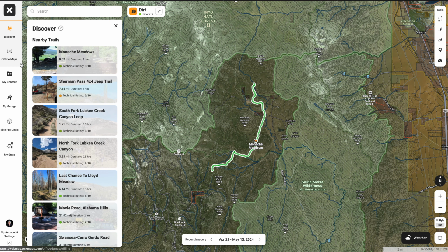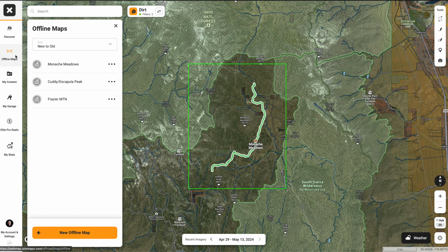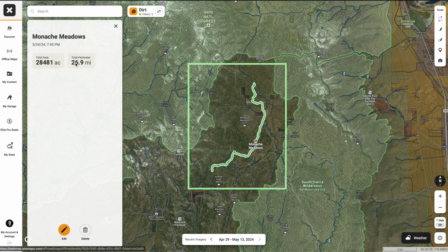So the next one is that OnX has offline maps. As you have that offline map, you're going to basically be able to download the maps that are around that area. So not just where you're camping or just where you're going off-road, but you're gonna wanna download the areas around that map as well, just in case you need to boogie and get out of there and you're in a certain area that maybe you didn't really expect you were gonna be in, like you made a left turn instead of a right turn.